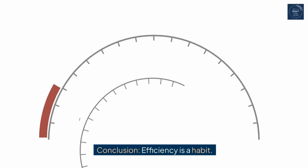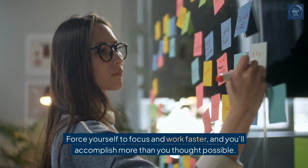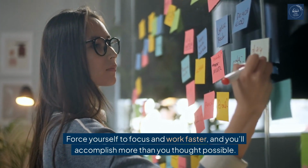Conclusion. Efficiency is a habit. Force yourself to focus and work faster, and you'll accomplish more than you thought possible.